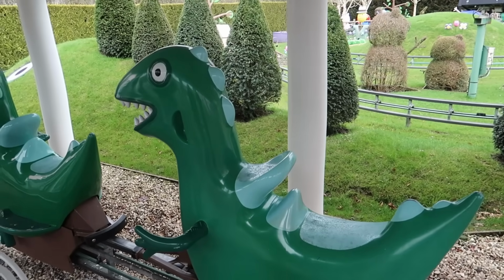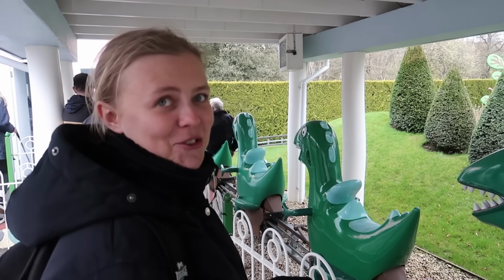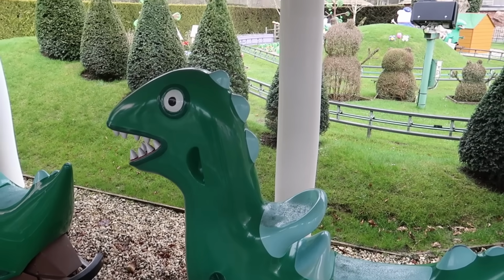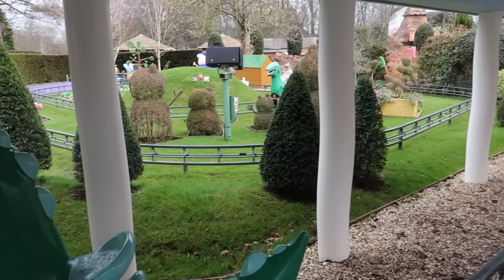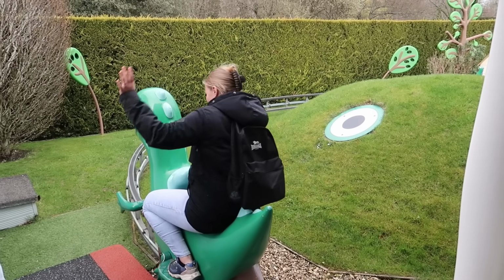And we're going on George's dinosaur ride now. I thought this was actually George, but apparently that's the dinosaur that George has. Oh, right. Okay, I thought the dinosaur was called George. I'm clearly not a big enough fan of Peppa Pig. There's only about five people waiting, so we'll go on. It gets very busy, this does, so we feel a bit guilty taking up seats on here. But yeah, it's all right when it's nice and quiet. There she goes. Bye. Enjoy your ride.